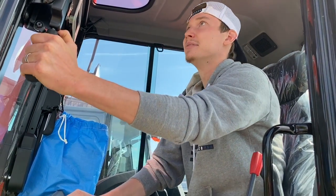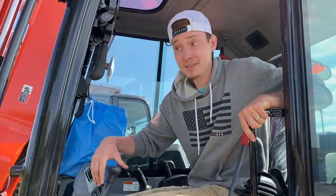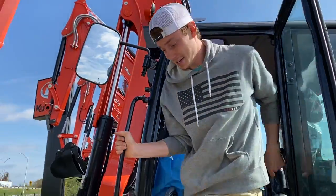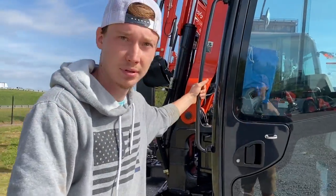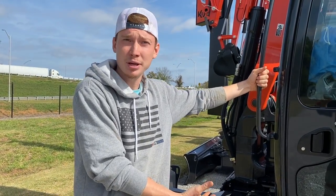We'd definitely finance it, though, like we did our skid steer. We can't afford to pay it out. Expensive, but they're worth it because you get what you pay for. It's an investment. We're building our credit with financing, and you can make money off of these.